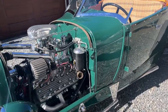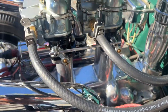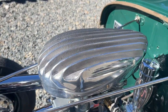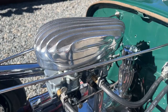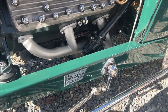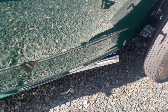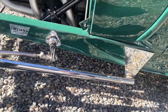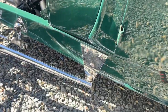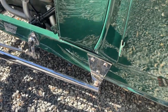Lots of cool stuff on the motor. Obviously the Wyand heads and manifold are cool pieces. The Stromberg 97s are reproductions, but good quality ones. Really killer cast aluminum air cleaner. The exhaust and everything very simple. Shoots straight out here just in front of the rear wheels. These pieces here are also done to replicate a car that he saw back in the day, with the mounting onto the '32 frame rails there with that triangular shaped piece.